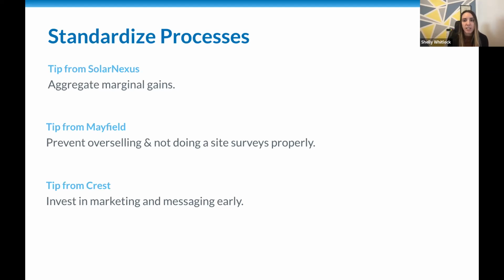This doesn't mean you need to spend a lot of time or a lot of money necessarily on your marketing early, but you do need to invest in what we call a small library of assets. So you want to have things like your logos and your templates and at least a small library of graphics worked out, and have your messaging dialed as early as possible in your company. This is going to help you build that brand recognition and form that brand, which is really going to help you later down the road.